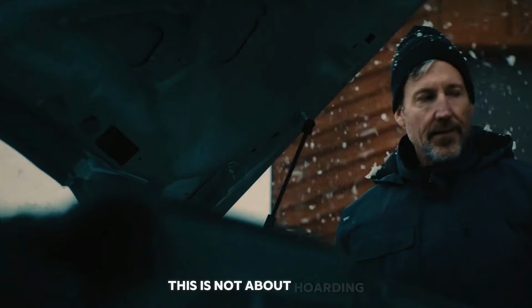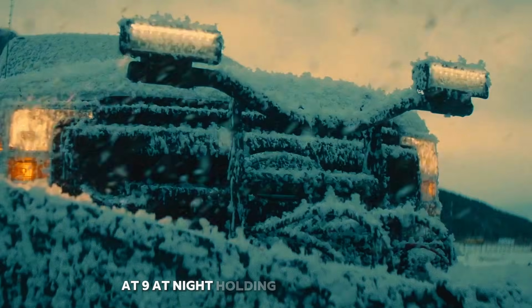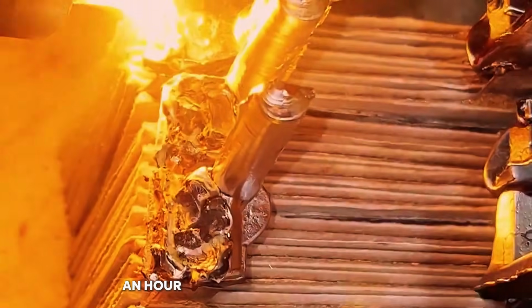This is not about hoarding. It is about not being the person standing in an empty aisle at 9 at night, holding a dead flashlight, while everyone else already grabbed the last pack off the shelf an hour earlier.